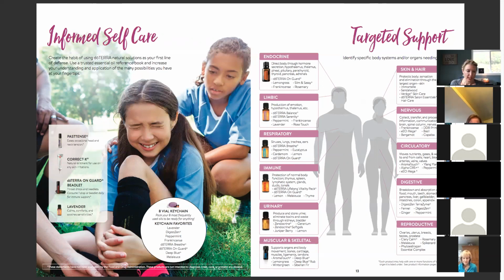What it shows over here is this keychain, and that's something that you can purchase through your shopping cart as well. I think it's around $6.50. That way you get to choose your 8 favorite oils that you want to have on hand at all times. It comes with that keychain holder and 8 of the small vials, and you get to fill them with whatever you want. Then you put your stickers on there. And then there's a carabiner, so you can clip it on the side of your purse or on a backpack.